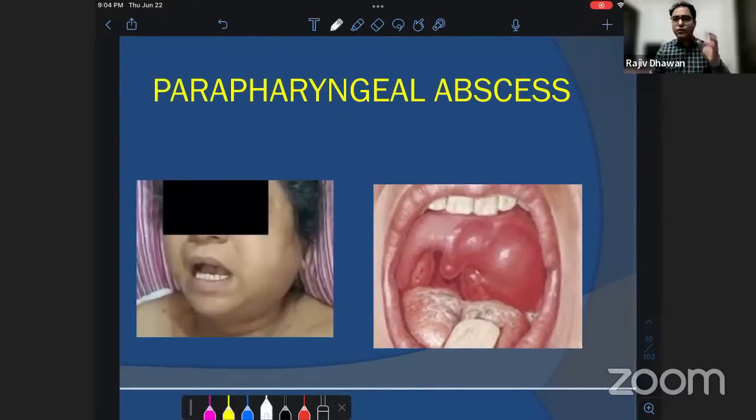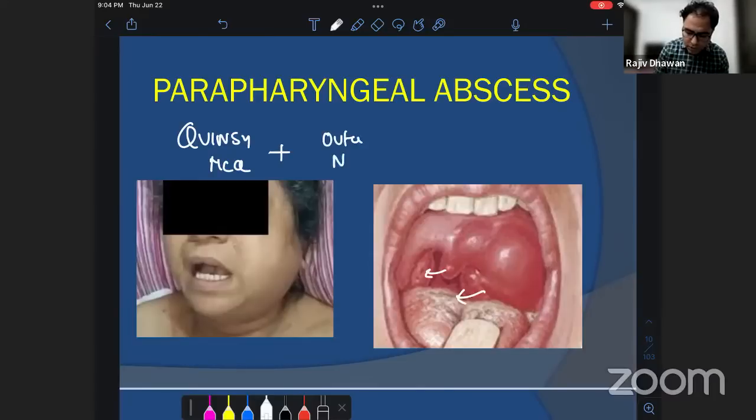And please do remember a famous equation, number one of ENT, the Quinsy MCQ. Everything is Quinsy: trismus is there, hot potato plummy voice is there, dysphagia is there, uvula is pushed to the other side, tonsil is pushed medially, everything is the same, plus outer neck swelling. Quinsy does not have any dominant outer neck swelling.